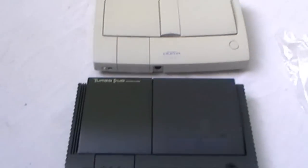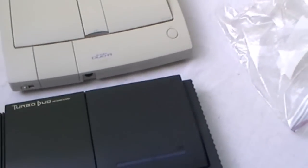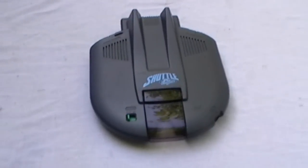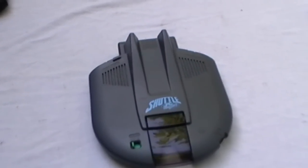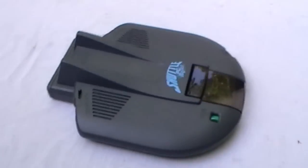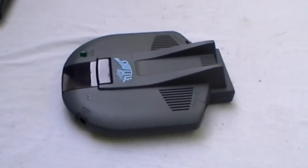And aside from these two systems, NEC came out with another game system which many consider to be the most awesome design ever. PC Shuttle. And they also had the PC Engine and the Turbografx. They had a lot of really wild looking game systems. I cannot show you the Turbografx because I've already tucked that away. There's a great shot.